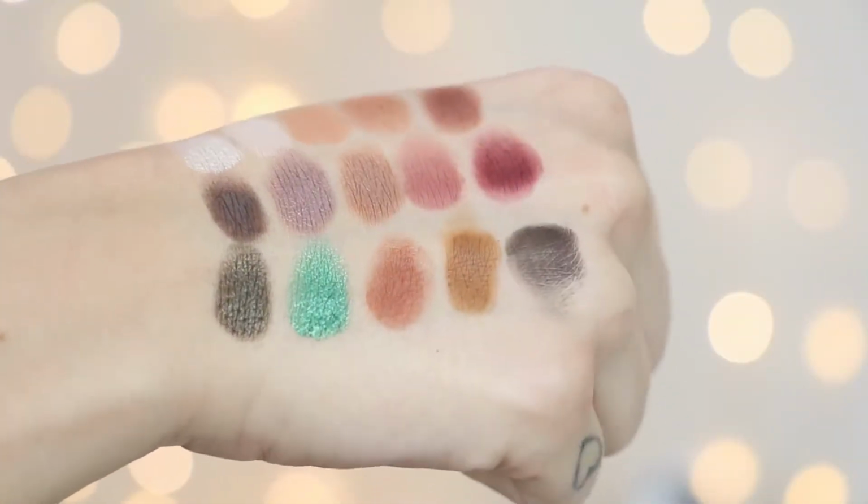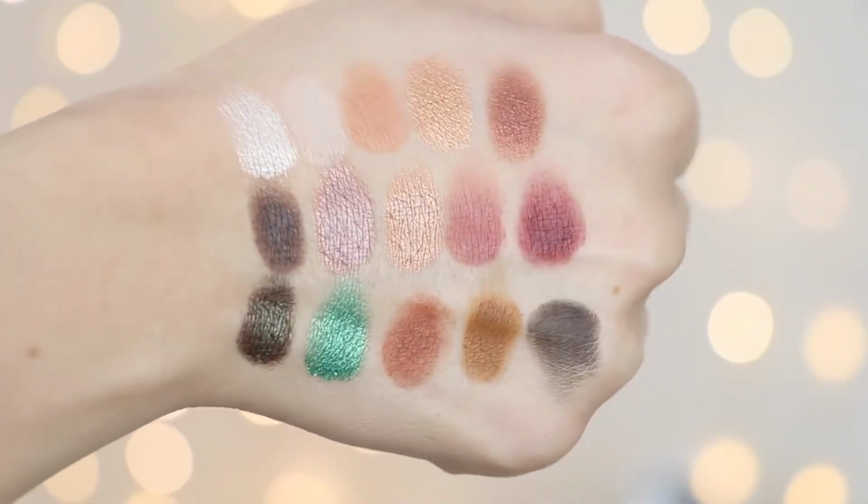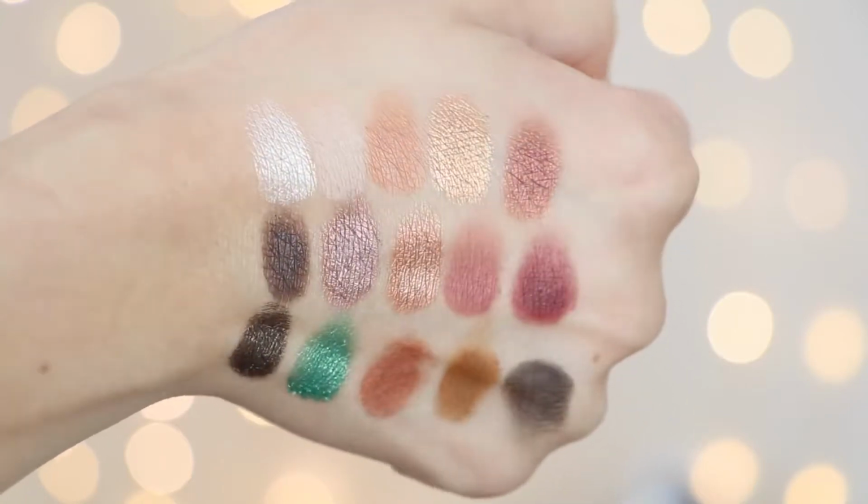Just in case you guys haven't checked it out, I love it so much. I've been using it nonstop. This is the perfect palette for every day or for a night out. I have a smoky eye tutorial using this palette as well. There will be more tutorials coming soon. I have been using it nonstop.